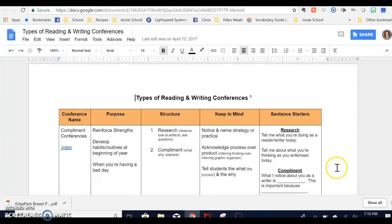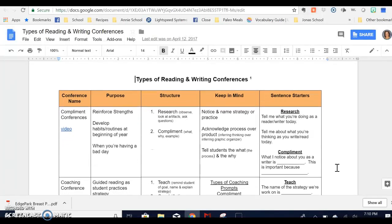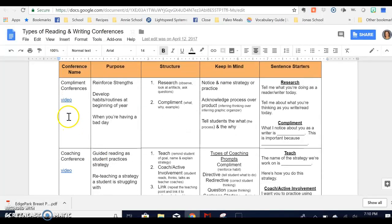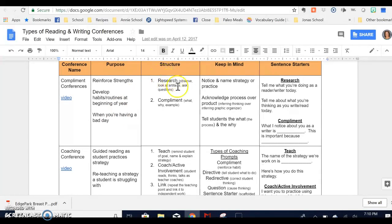When you confer with kids, which is one-on-one coaching, teaching, and instruction, there are 3 different structures you could use. One is complement conferences, which is super quick, like 30 seconds to a minute, where you want to reinforce strengths and develop habits and routines, such as maybe they're doing a great job with stamina, or when you're just having a bad day and you need to focus on some positives. The structure is in this column here.